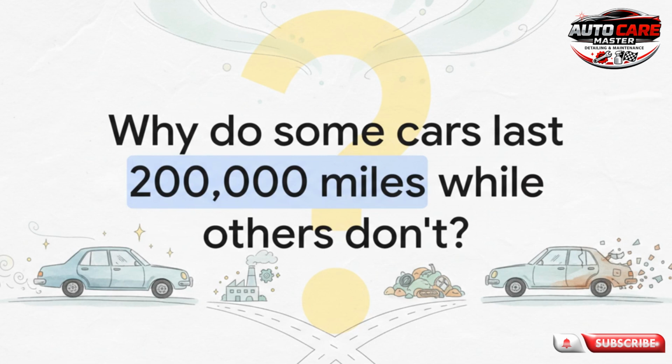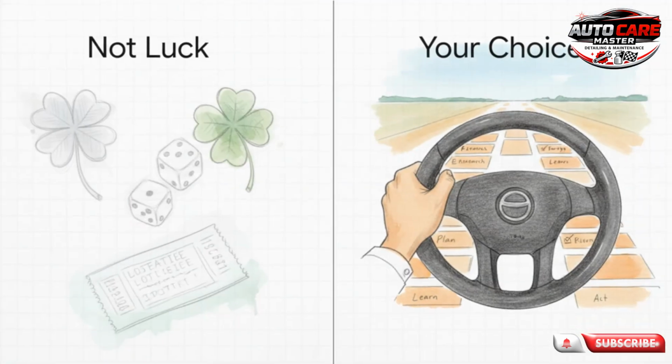You have probably wondered about this. We all have. You see an older car just cruising along smoothly with 250,000 miles on the odometer, and you think to yourself, what is the secret? Was the owner just lucky? Did they get a 1 in a million car off the assembly line? Because we've all seen the opposite happen too. A car that struggles to even reach 100,000 miles before it starts having major problems. What makes the difference?